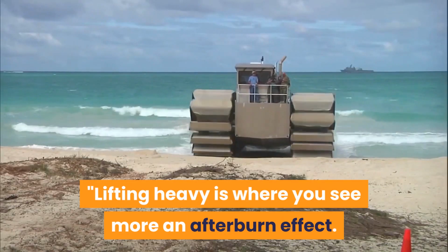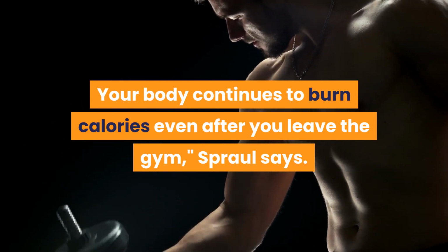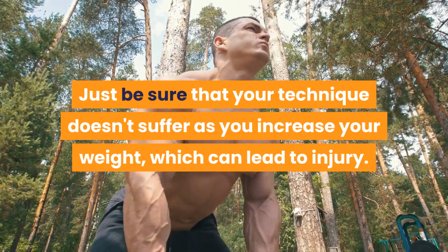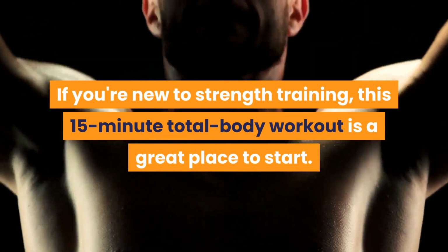Lifting heavy is where you see more of an afterburn effect. Your body continues to burn calories even after you leave the gym, Sproul says. Just be sure that your technique doesn't suffer as you increase your weight, which can lead to injury. If you're new to strength training, this 15-minute total body workout is a great place to start.